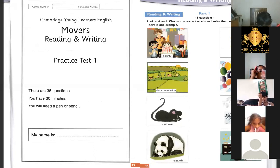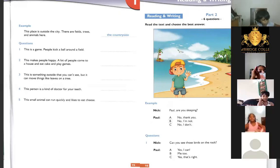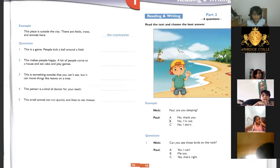Have you all finished? Let's move to question number three. Okay, let's start question number three. This is something outside that you can't see, but it can move things like leaves on a tree. What is it? You can't see that, but it can move things.